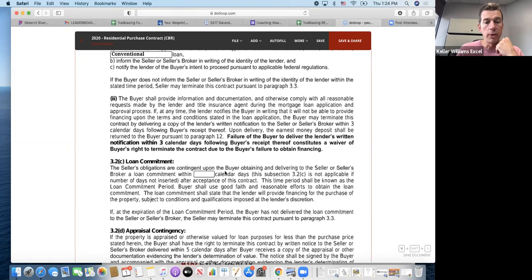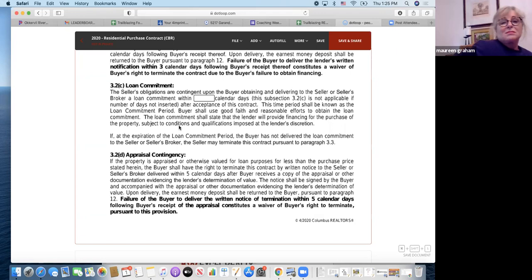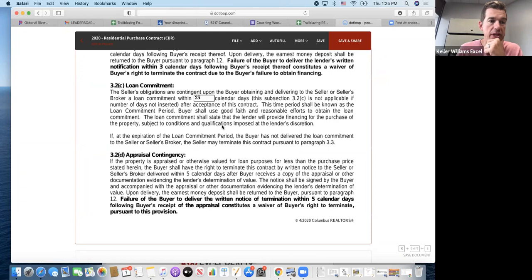So in this situation, 3.2C, the loan commitment. I was just talking with somebody this morning who had an offer they were writing where a lawyer was a part of the offer. It was difficult because the lawyer thought they knew better, and they clearly didn't. They were under the impression that it takes a long, long time for a loan commitment to be issued, when in actuality the average is, I would say, 25 days. Don't be swayed by what other people think. Be the professional. Now you know it's 25 days for a loan commitment.